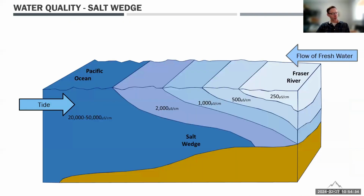So I mentioned the salt wedge. So what essentially is happening is, as the ocean is pushing up the channel, salt water is more dense than fresh water, so it is actually forming a wedge. It stays below, so there is a stratification where the fresh water is more on top, the salty water is below, and it does form a wedge up the channel.